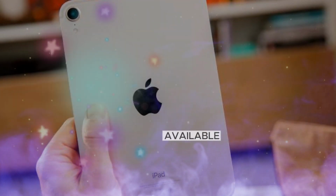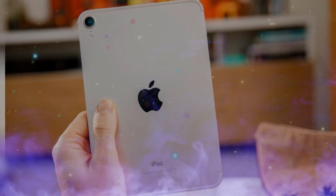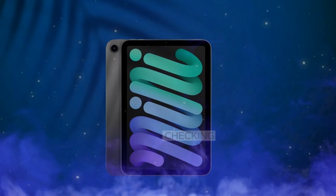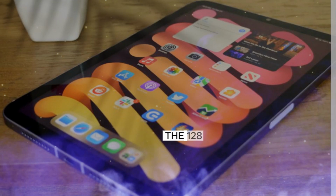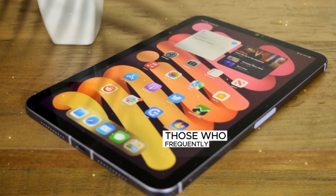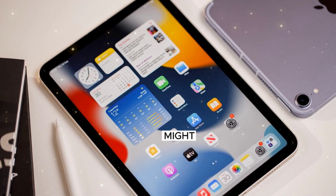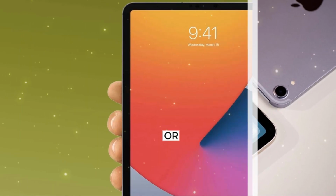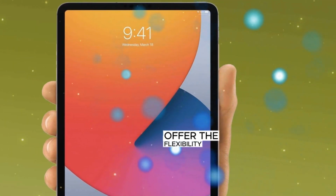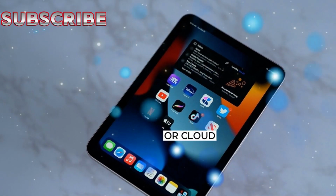The iPad mini is available in a range of storage capacities to cater to diverse user requirements. For individuals who primarily use their devices for basic tasks like browsing the web, checking emails, and streaming videos, the 128GB model provides ample storage space. However, those who frequently download and store large files, such as high-resolution photos, videos, or games, might benefit from the 256GB or 512GB options. These larger storage capacities offer the flexibility to store a substantial amount of content without the need for frequent file management or cloud storage.